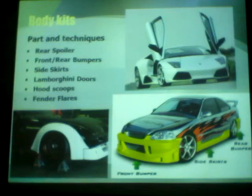Body kits consist of anything with a rear spoiler or a front and rear bumper, as well as side skirts. Lamborghini doors can be seen in the top right picture, hood scoops, and fender flares. The effects today we're going to study are the front bumper, which you can see in the bottom right picture.